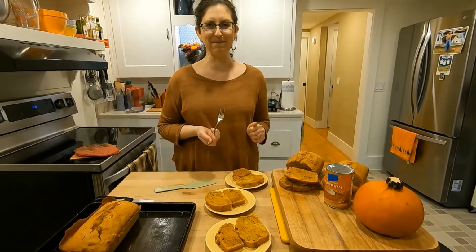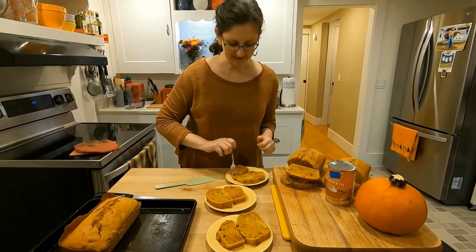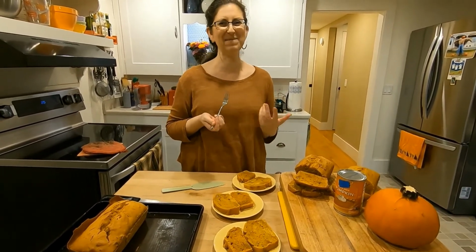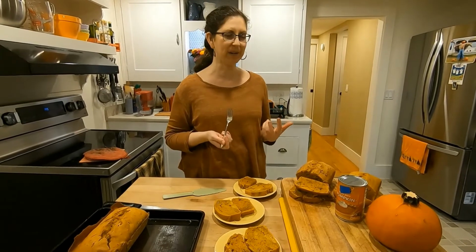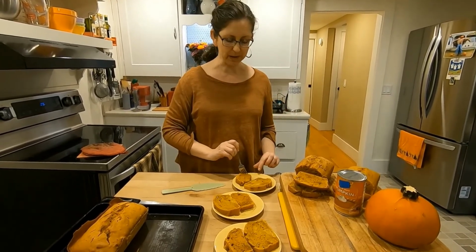Okay, this is the moment of truth. I'm gonna taste the fresh one first. Very moist, very pumpkin-y, but it has those notes with the warm spices.